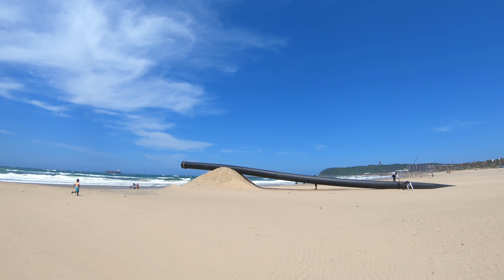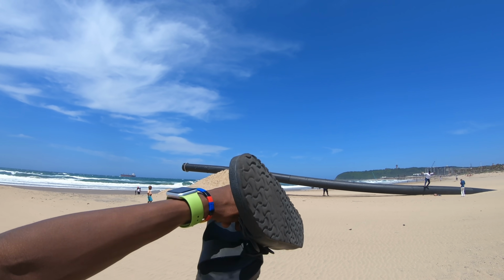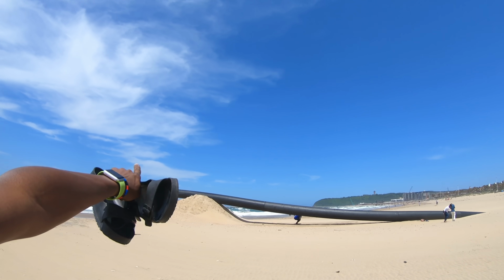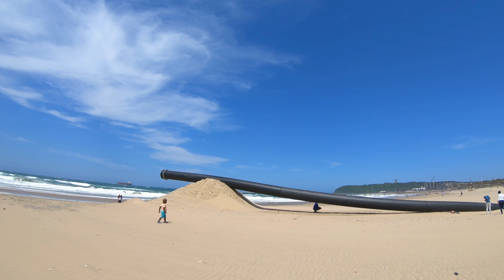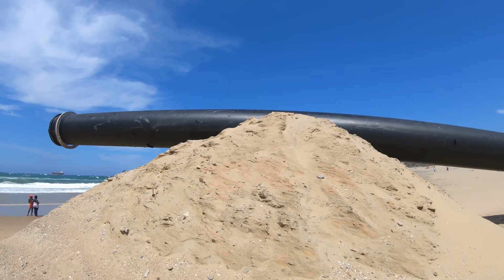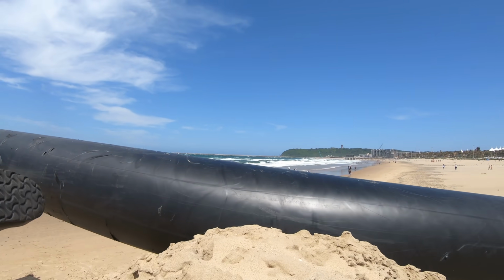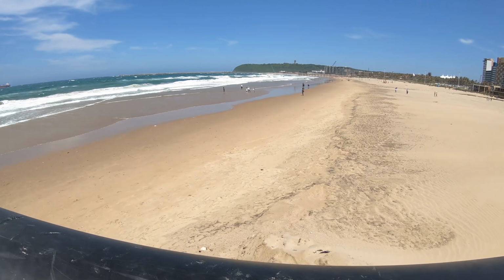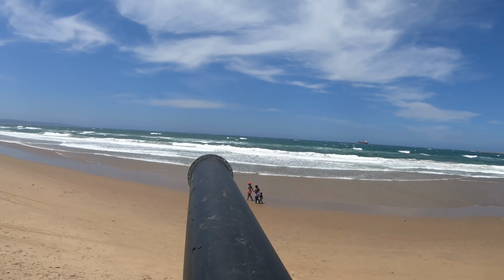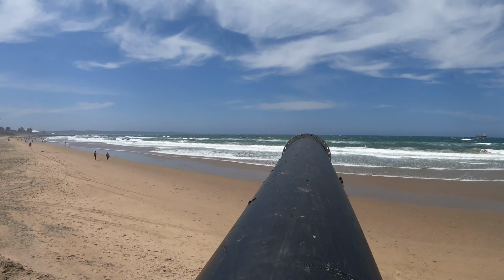It is super windy out here. I'm trying to figure out what this thing here is and what it does. Look at this, it just pokes up. Like, I don't get it. Let's climb up here. Oh wow, look at that. Oh, look at this big black pipe.